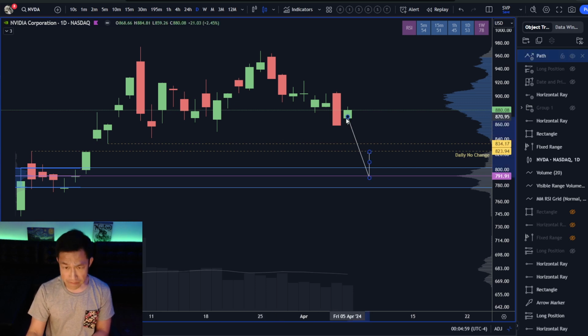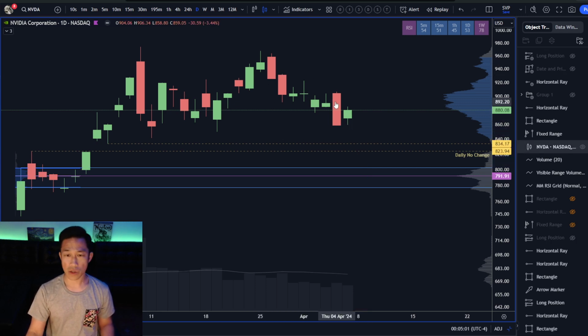Okay. So daily chart's bearish, lower highs and lower lows. Lower high resistance is 906.34. And again, holding over 791.91 is going to keep these buyers happy, but holding over 823.94 is going to keep them most happy. No test of 823.94 would be ideal. Essentially, no fill in this gap.